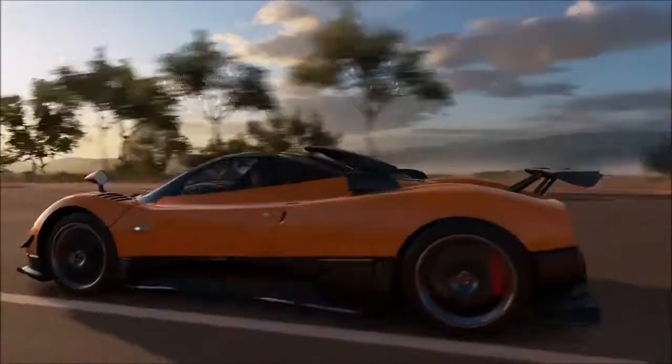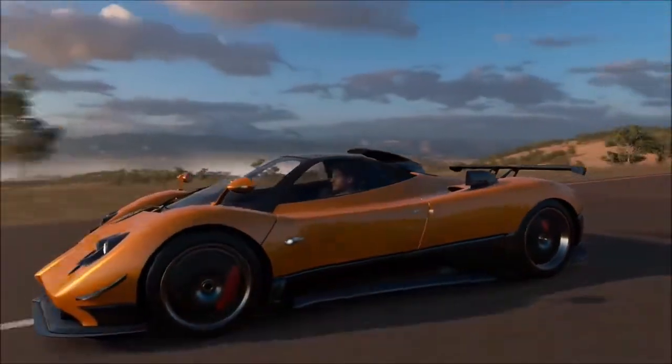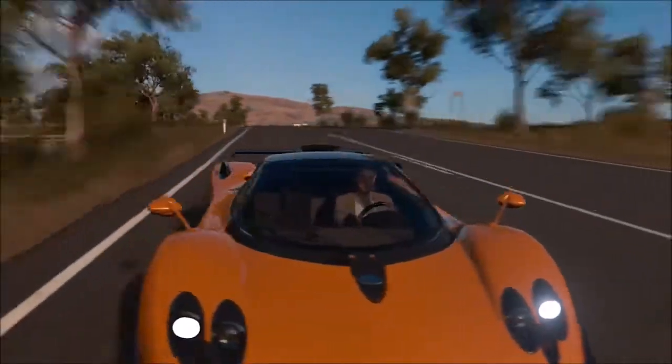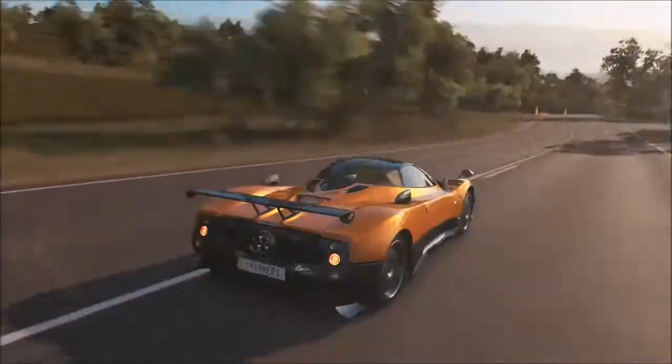This car, though, attempts to do that. The Cinque is faster. It's more exclusive. It's more powerful. And I'm not saying that that's a bad thing. For me personally, I'm just saying it's unnecessary.